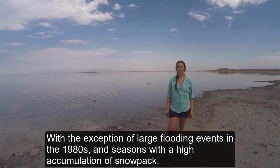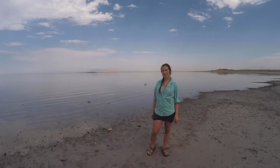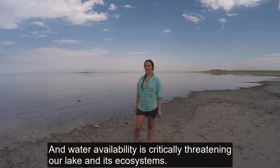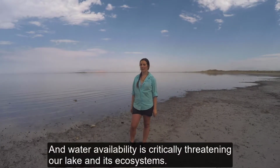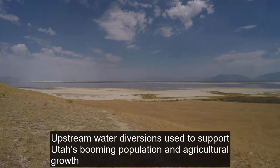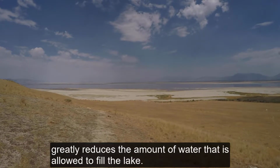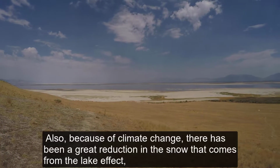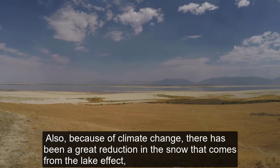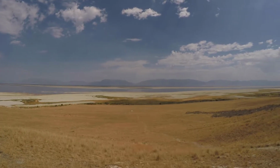With the exception of large flooding events in the 1980s and seasons with a high accumulation of snowpack, the Great Salt Lake is seeing decreasing water levels, and water availability is critically threatening our lake and its ecosystems. Upstream water diversions used to support Utah's booming population and agricultural growth greatly reduce the amount of water that is allowed to fill the lake. Also, because of climate change, there has been a great reduction in the snow that comes from the lake effect, which has overall greatly reduced our yearly snowpack.